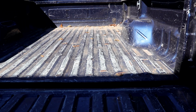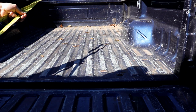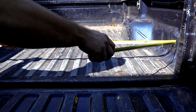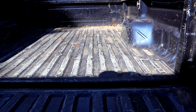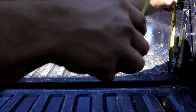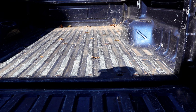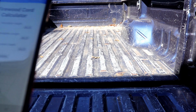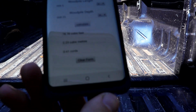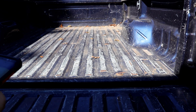We're 98.5 inches long. 68.25 wide. And about 20.25 high. There's all the dimensions. That works out to 0.61 cords, or 78 cubic feet.